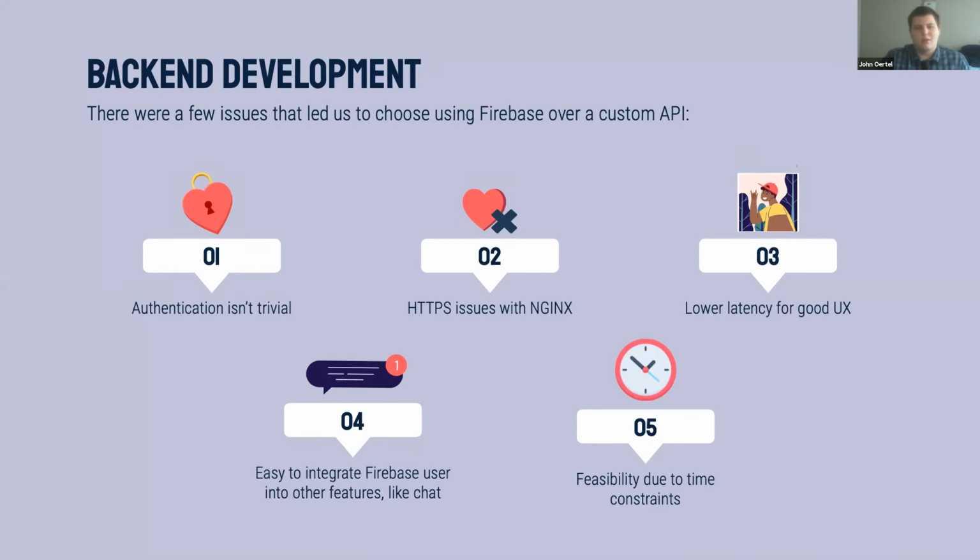For some reason, it just took a long time to troubleshoot, and eventually we decided to do hosting through Firebase as well. We also noticed that Firebase databases have really low latency, which is good for making a very fast, responsive application. Also, using Firebase for other things makes it really easy to integrate Firebase users into them, because you can just link the data directly without creating a whole system of a connected account and a Firebase account and everything like that.